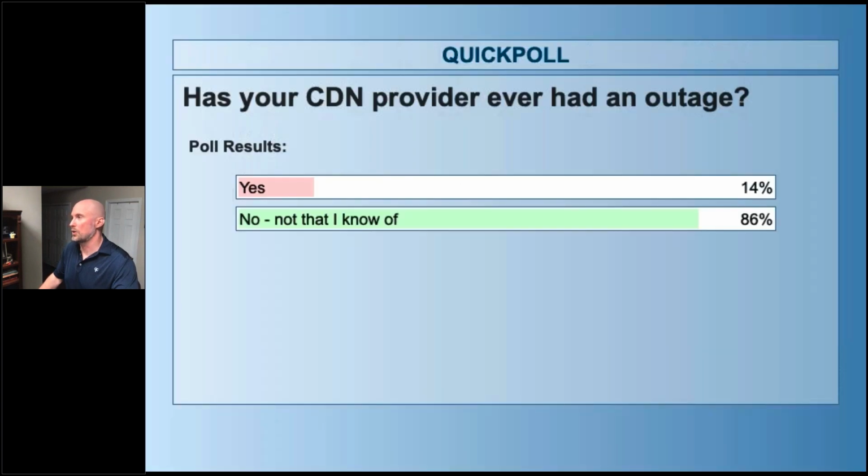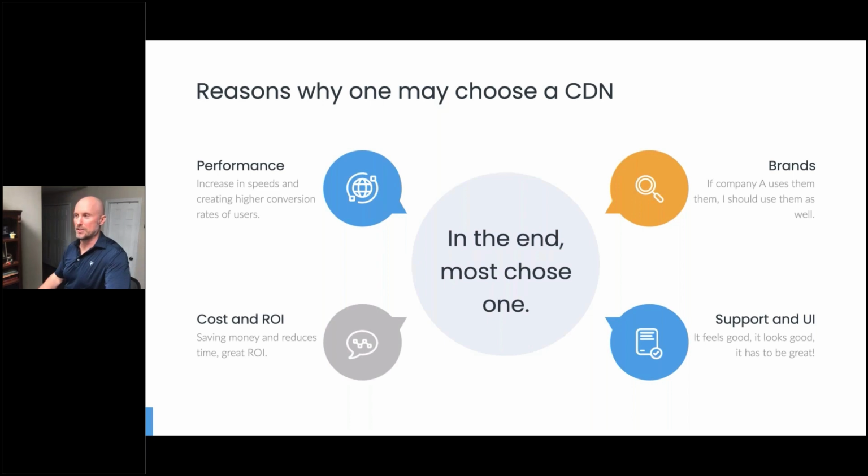All right. So of the people online right now, most believe they've never had an outage with a CDN service, right? So that's an interesting fact to know. If you have to think about other reasons why you might not know that, maybe you picked a great CDN provider, or maybe you're just not aware of it. 14% did say they had an outage, right? So that's going to be important to know as well. So we're all having different reasons, and that's actually a little shocking to me. I was expecting a few more to admit they had an outage, but that's fine. We'll continue and talk about some other pieces we have to the puzzle.